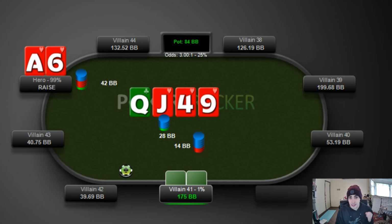I go ahead and make it 42, then the opponent calls. We love it when the opponent calls. I think their range here is down to those sets. They could have a straight, they could have a worse flush. So it's a strong range of hands, but we're ahead with the nuts.